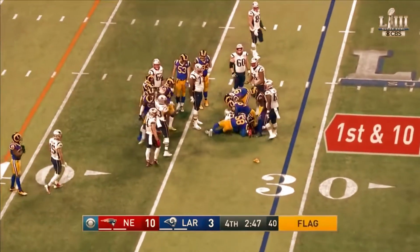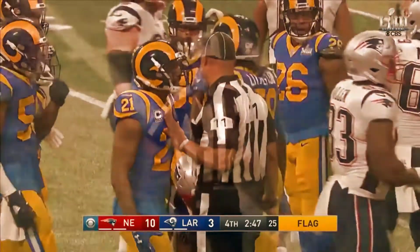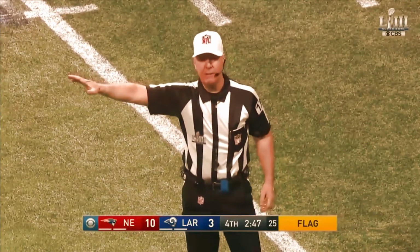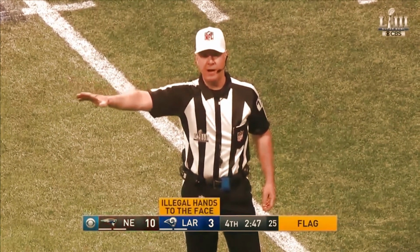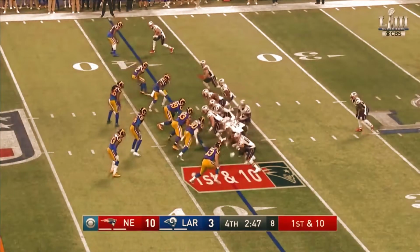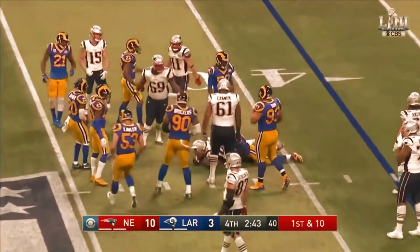And a flag comes out. Ooh, that's the worst case scenario for the Patriots right there if that's on them. Illegal use of hands to the face. Defense, number 56. 5-yard penalty. Automatic first down. Almost ending the game if they can get one. Back to Michel. Dragged down, 42-yard line.